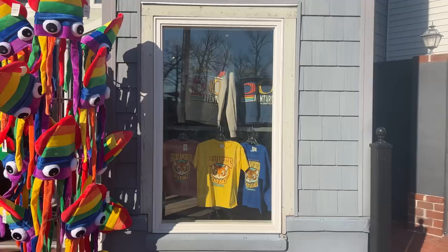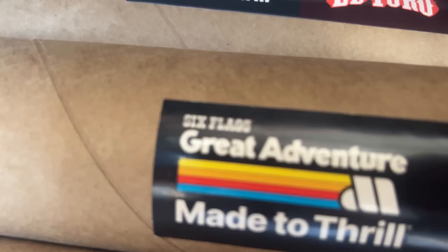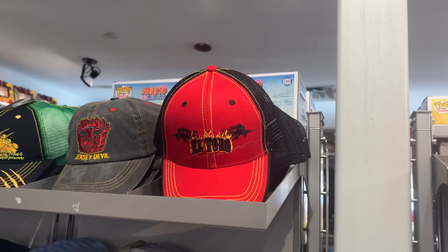Just outside Six Flags Universe here, we have a display of some of the new merch items, which really do look nice. And right here, we have some of the new merch offerings that come from Made to Thrill. They're partnering with Great Adventure. You can see the original logo there too for El Toro and Nitro posters. And I do believe a couple of these hat designs are new. I don't remember seeing this many Kingda Ka ones. I only remember that one. So these ones look fairly new to me.